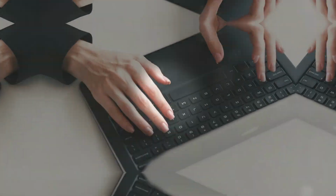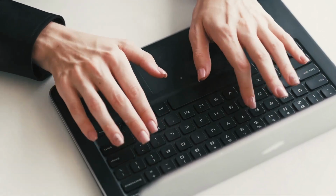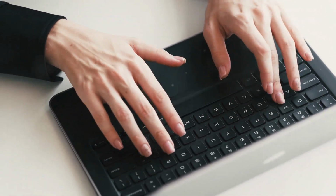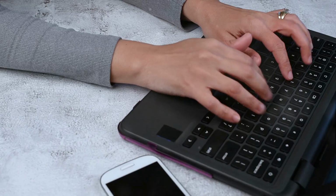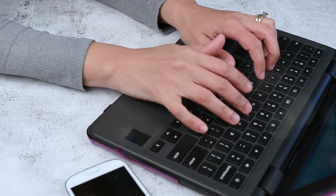Ada, from HealthOvation, is trained on a dataset of medical textbooks and clinical guidelines. Ada is designed to answer patient questions directly. It can provide clear and concise explanations of medical conditions, symptoms, and treatment options in a way that is easily understandable for patients and their families.